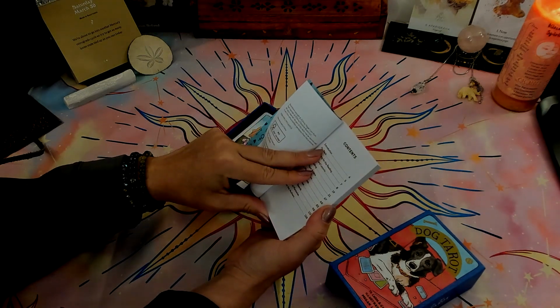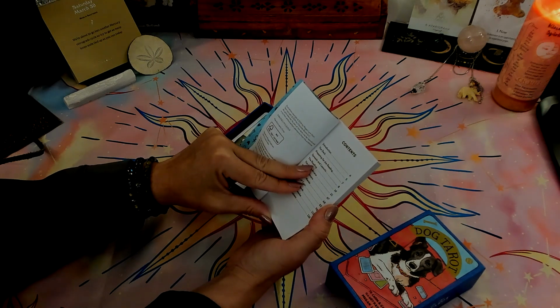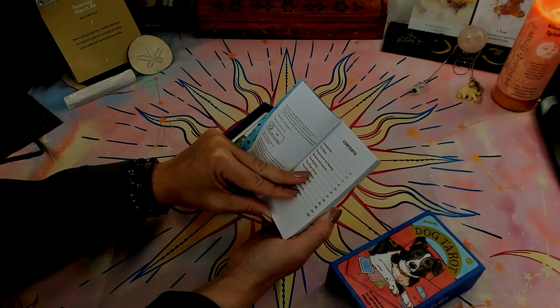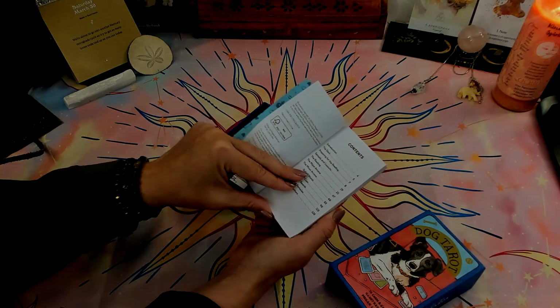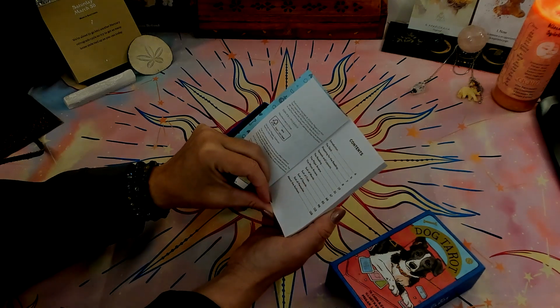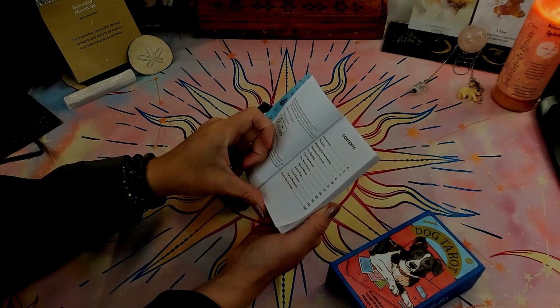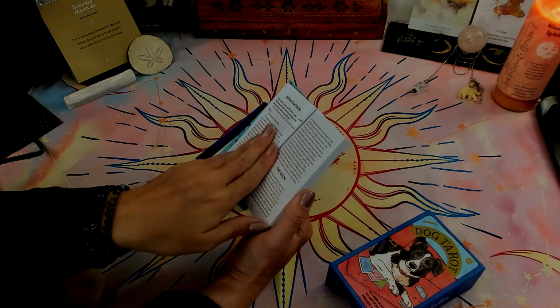So it has the introduction, the deck, preparing for the reading, spreads and layouts. The reading goes into the majors, the minors, and then I like that the suits are all the same. Wands, cups, swords, pentacles. I like that there are no renamed suits. And I like that there's no extra cards.